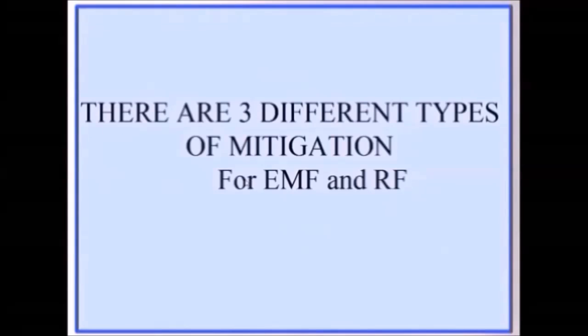Let's talk briefly about three different types of mitigation for EMF and RF. I also want to say here, I just covered the main issues. There are other secondary issues like dirty electricity, which I won't get into, because when you have, for example, electric motors or many smart meters, they actually dump other waves and frequencies that mix up and create additional negative energetic phenomena. But that's more specific and I don't have time to cover that.